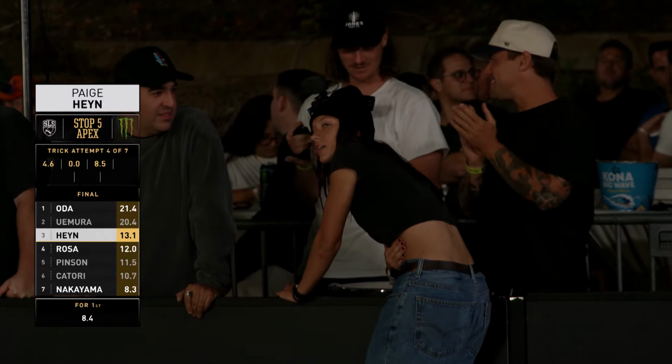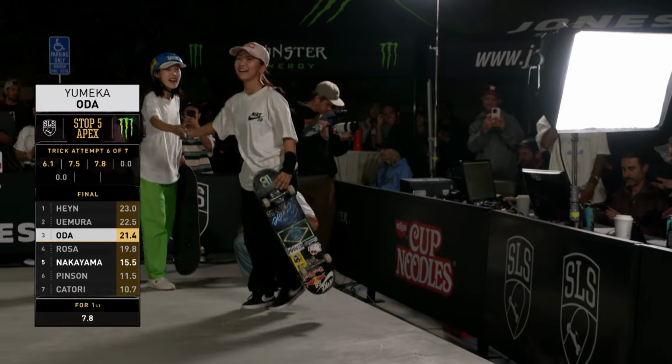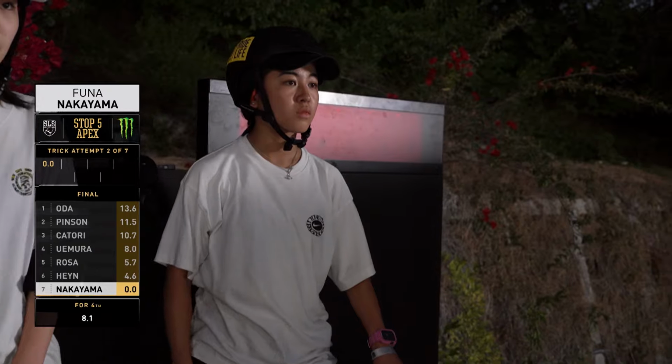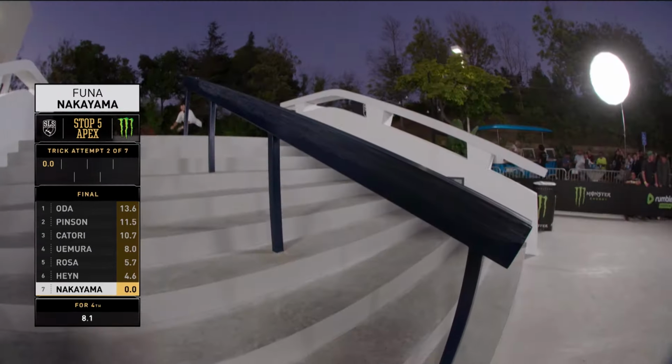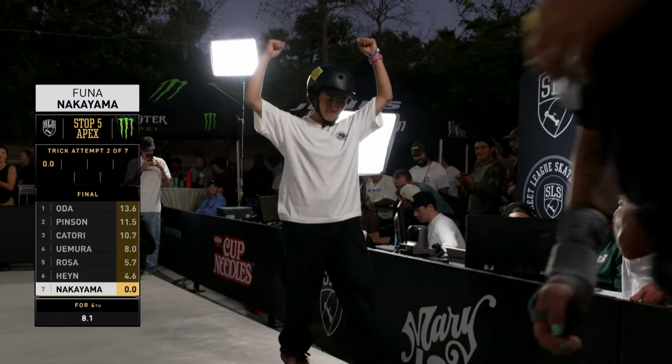The rail is tall. It's a little tall. That was so sick. That was insane. That was so good. Yeah. Funa was trying the front crook, and Funa's going straight back to it, I think. Yes. And stomped. Handled that.